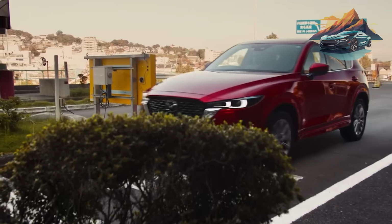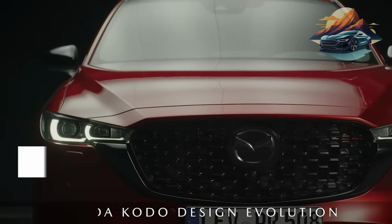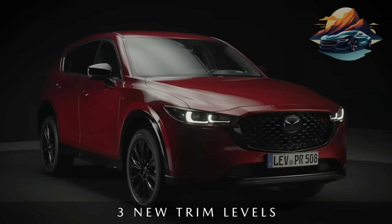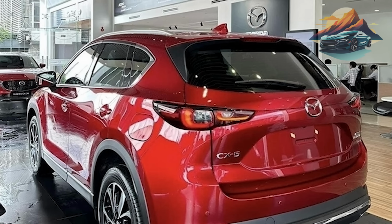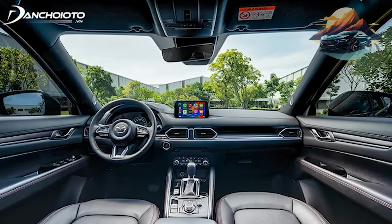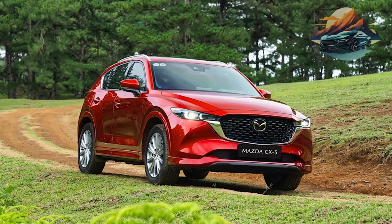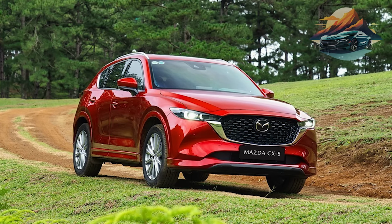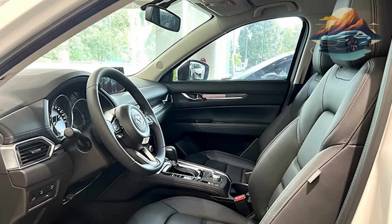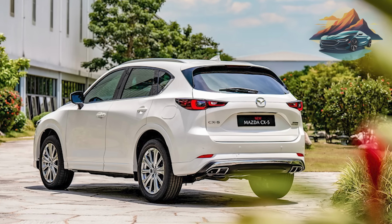Because the CX-5 is not cheap anymore, pricing is creeping up. On the money side, the CX-5 stopped being a cheap but nice move a while ago. For 2025, Mazda has the 2.5S starting around $29,050 before destination. Then the trims walk up fast through S Preferred and Premium Plus, and the 2.5 Turbo Signature lands a little over $41,000 before fees. By the time you add destination and a couple of basic options, you are staring at mid-$30,000 to mid-$40,000 pricing on a platform that is basically a decade old. No cap, that is real money.